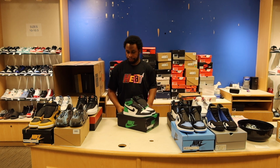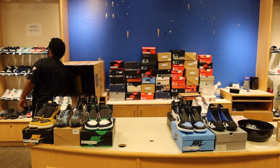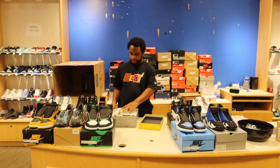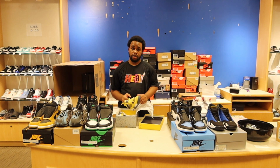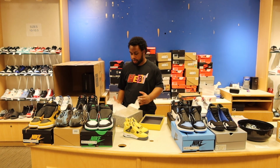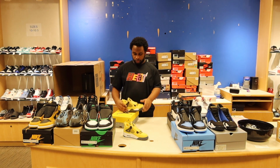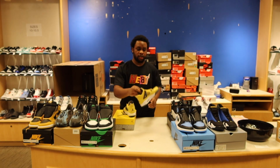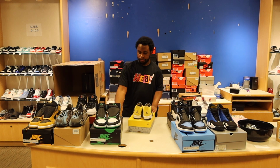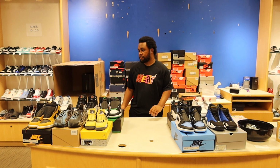All right, so Lucky Green ones. Got some Lightning 4s. This is size 4 wide. Jordan 4 in a size 4. I gotta work on my jokes, guys. I'm sorry. I don't really sell much size 4s, but since this is a really good shoe, this might help. I'm gonna go ahead and put these in the front with the Lightnings. Look really good.